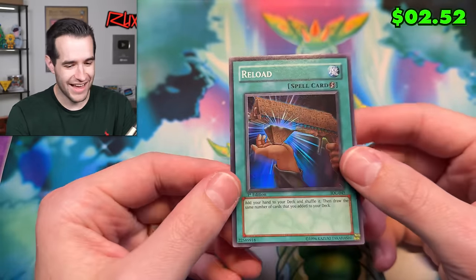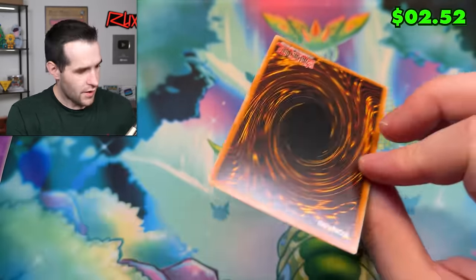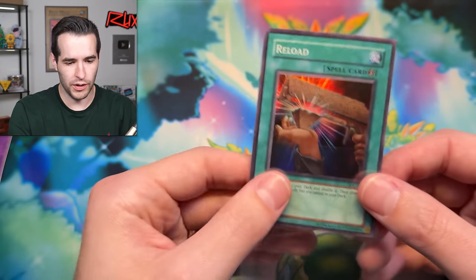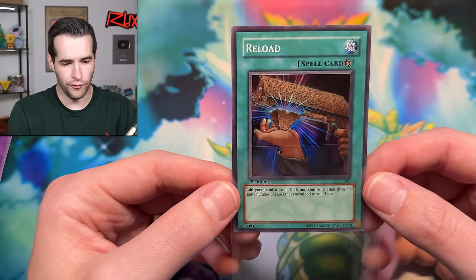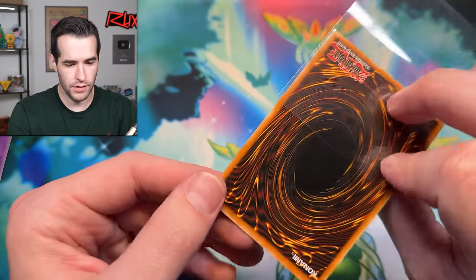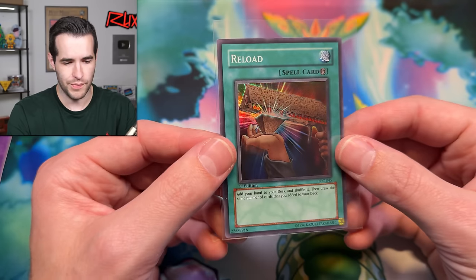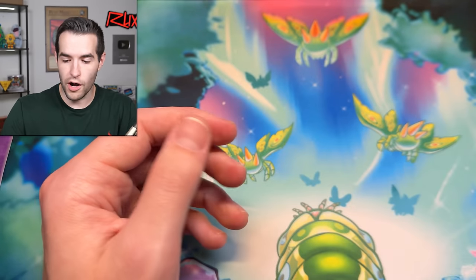Reload. Okay. Reload. We got a foil. We got a foil, everybody. That's a good way to end it. I know it's only a super rare, but this is a pretty cool foil. First edition. Centering looks pretty good. I'd be able to grade this thing. It's a little warped, I think we could tell on the side. I thought it was actually bent for a second. Pretty nice card. Okay, very nice.